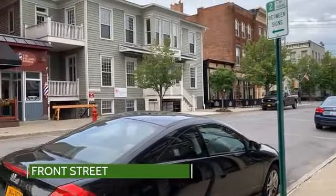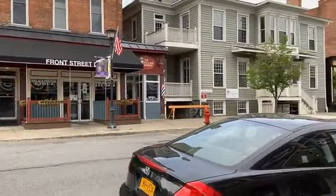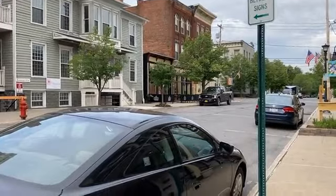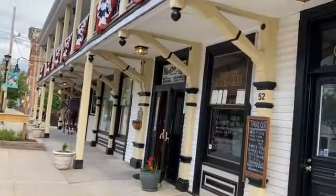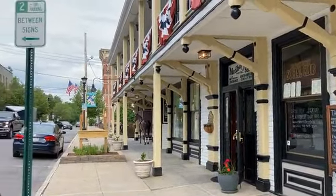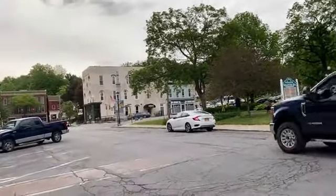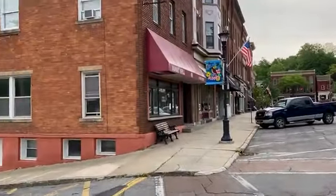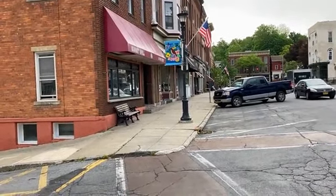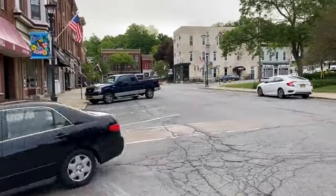So boys and girls, we're back on Front Street. We have a deli, a barber shop, one of my favorite restaurants, the kitchen next door. We have a hotel. So if people visit our town, they have a place to stay. We have a park, more restaurants, some more little gift shops, restaurants, and I'm going to show you the post office next.